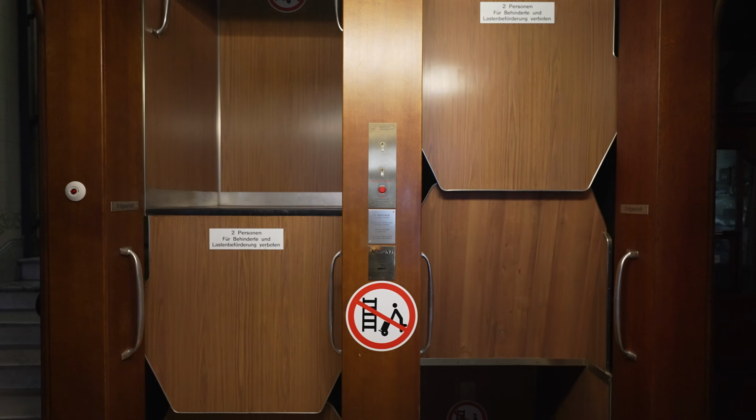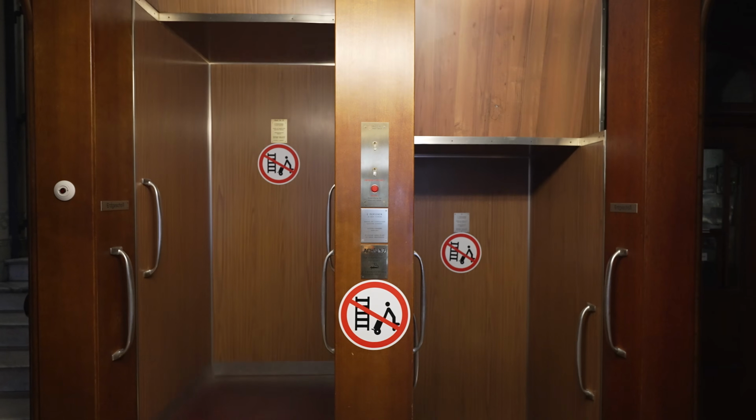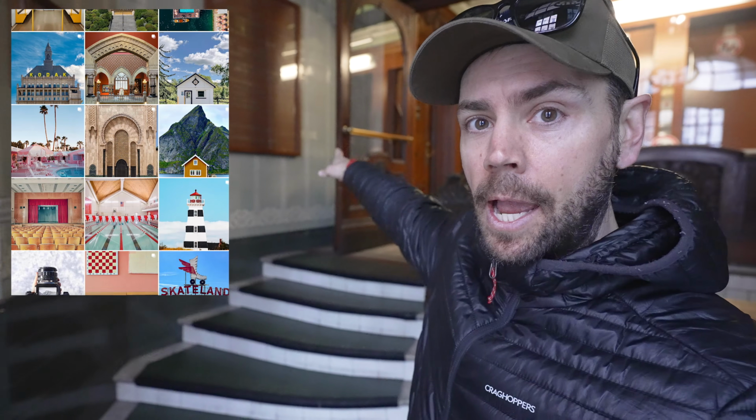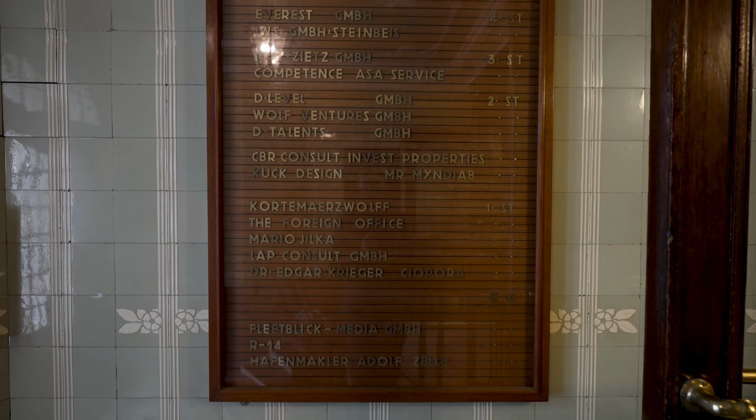So I'm really lucky in this building. This is Columbia House, that I can just walk in here and be able to take a look at this cool elevator and get a couple shots and a great intro to this video. Because this building is like accidentally Wes Anderson. It is very, very cool right here in the lobby with these tiles on the walls and this old sort of signboard here, and of course the elevator itself. So good start.